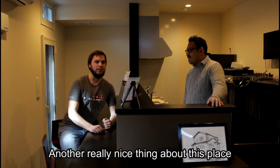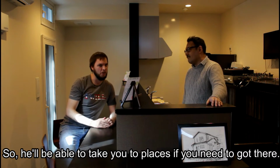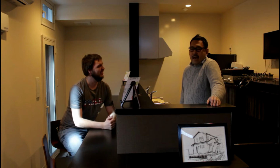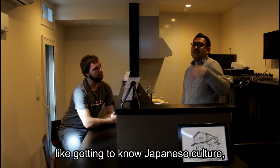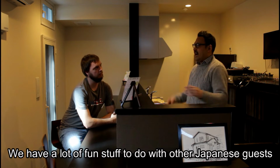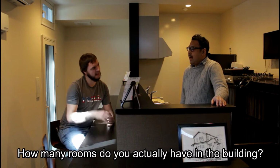Another really nice thing about this place is that Eiji actually lives in the house. He'll be able to take you to places if you need to go there. You can make food together and he'll be here with you the whole time. If you're super interested in getting to know Japanese culture, this is the place to be. We have a lot of fun with other Japanese guests or guests from different countries, all mixed together. How many rooms do you actually have in the building?